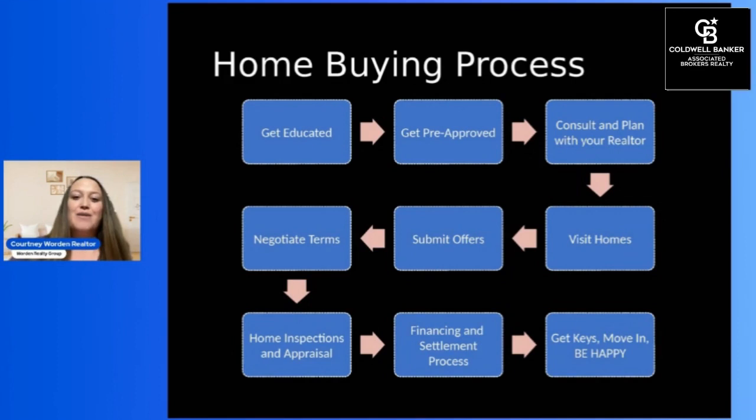Also, we're going to then go into showing homes, and we're going to see multiple homes in your criteria and what you want. After that, we're going to go into submitting offers first, and then we'll go into escrow once our offer is accepted. Once the offer is accepted, you're going to put your earnest deposit down, and then you're also going to start the inspection period.